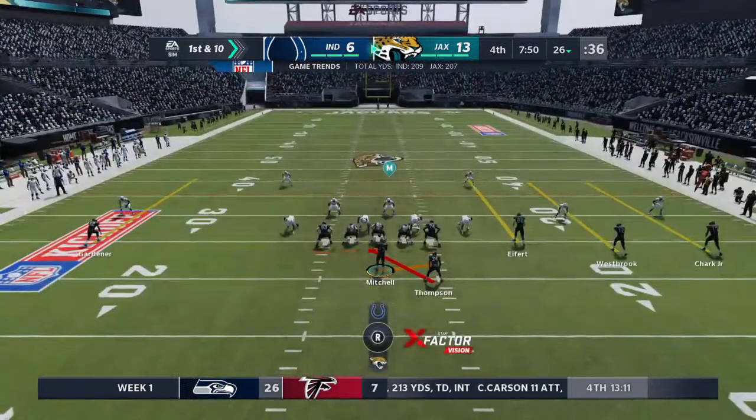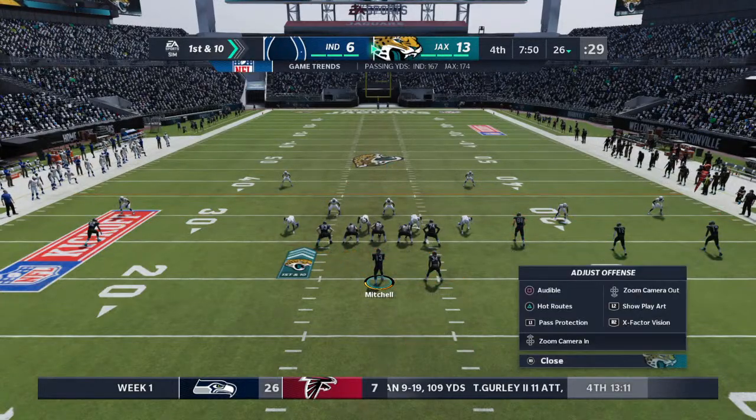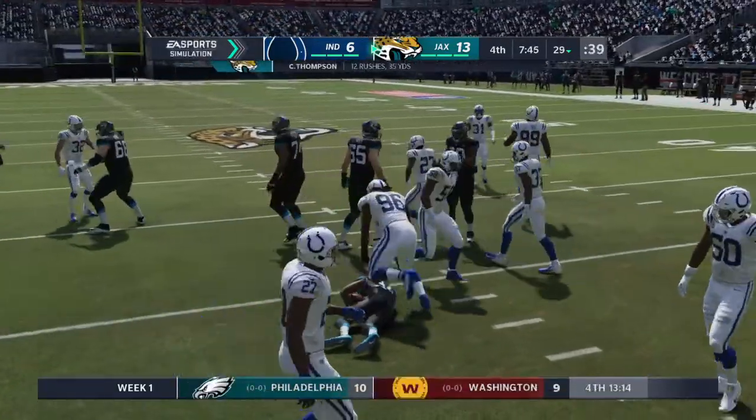Jacksonville back on offense and ready to take over. Their lead back down to 1 score after the field goal a moment ago, so they'll be looking to string together a few first downs, likely on the ground as they begin 1st and 10. He takes this for 3 to the 29.